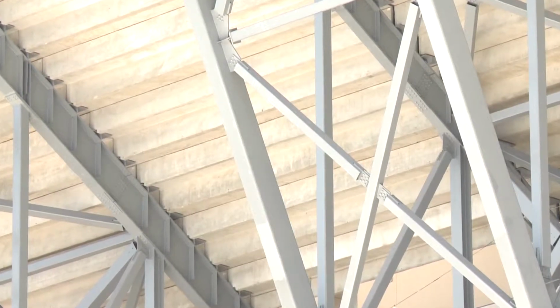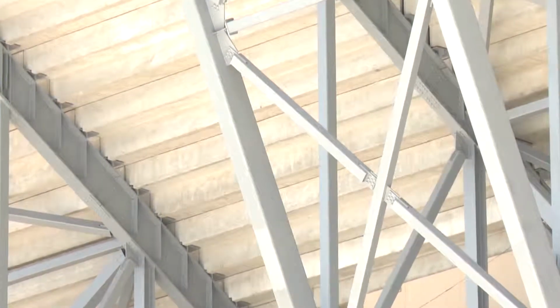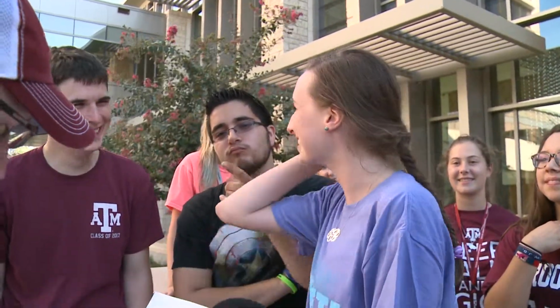How many pounds of structural steel has been used so far? 10 tons. 10 tons of structural steel. Okay, I think it's more. These are all like random guesses. I don't know anything. 2,500 tons.